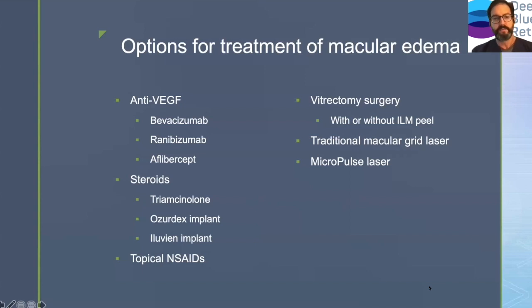Those that are involved in the treatment of macular edema are used to knowing about the different options for treatment. We have all the different anti-VEGF therapies, and we can add medications to this list if we so want to. For the anti-VEGF world, the steroids, whether injectable standard steroids or implants, Ozurdex or Iluvien. I'll talk about NSAIDs in a little bit, or what about vitrectomy surgery? Then there's traditional macular grid laser, the old timey laser, and micropulse laser.